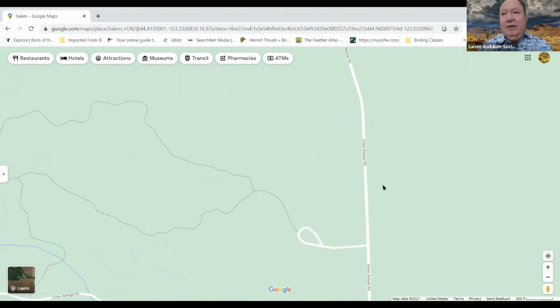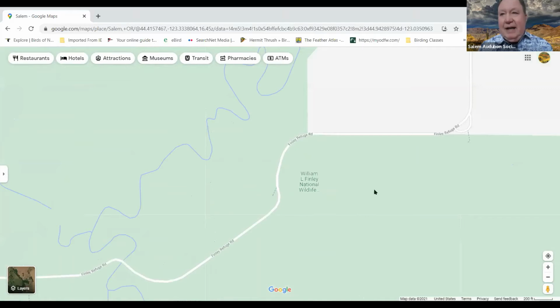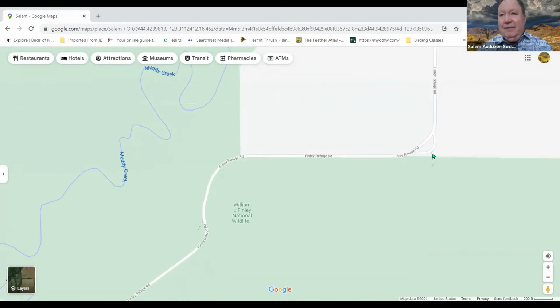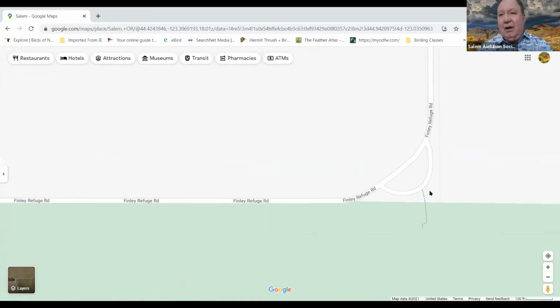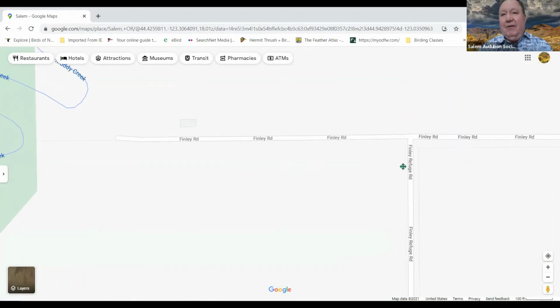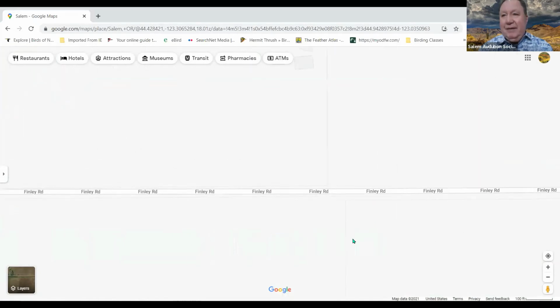And just follow Findlay Road, and then we'll get up here a little further. And right here, there's a place where you can drive back, and this is where Cabell Marsh is. There's a sign here, not very well marked, but you can go back to the marsh. Then there's a little trail here leading you back to the marsh. And then you just basically keep following Findlay Road all the way out.